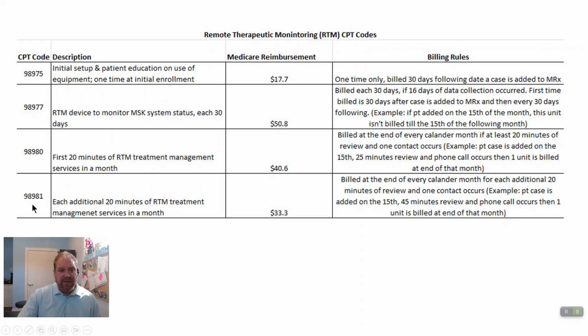And then the 980 is monitoring. That is based on a 20-minute threshold. That's $40.60 every 20 minutes. That's billed at the end of every calendar month, if at least 20 minutes of monitoring has occurred and one contact. It's required to contact the patient once a month by the remote provider. It cannot happen during a treatment session in the clinic. It has to be outside of the clinic time, and that is either a video conference or a phone call.